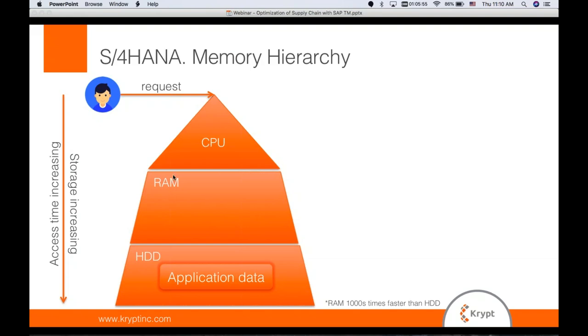You have a CPU, the central processing unit, you have RAM, random access memory, or main memory, and a hard disk drive. These are the three major blocks. When you shop around for a server or a computer, these are usually the things you look at: how much RAM you get, how much hard disk drive space you get. When the user puts in a request to see sales orders or some photos on your computer, the CPU processes the request and passes it through RAM all the way to your application data. Then the application data is loaded into RAM and presented to the user.